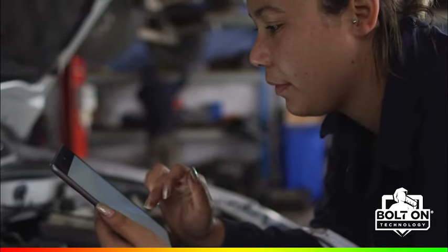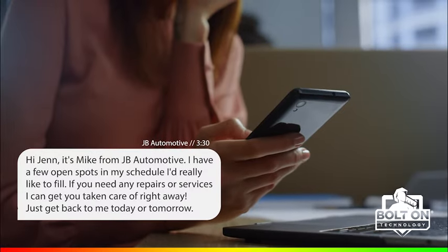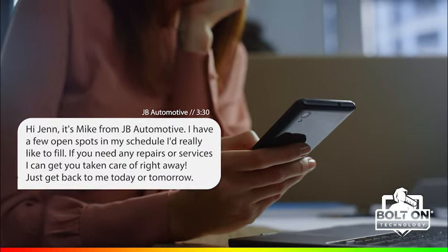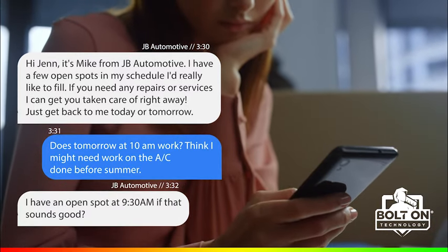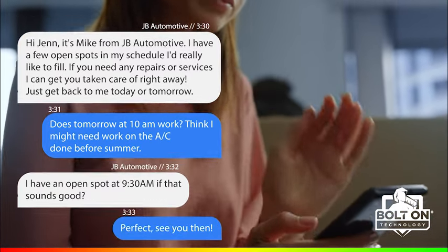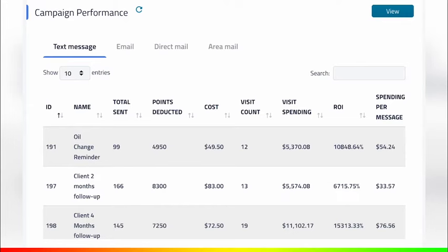This customer communication and retention tool seamlessly integrates with your shop management system to access your existing customer information and sends them relevant and personalized communications right to their phones, so they're more likely to respond. The best part is, as you send out campaigns, you'll be able to see how they're performing in real time.